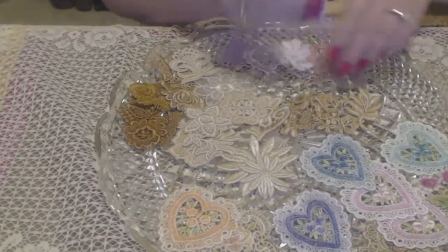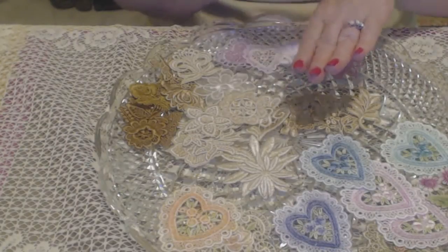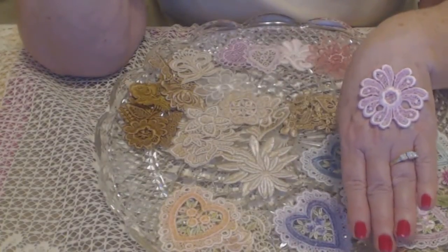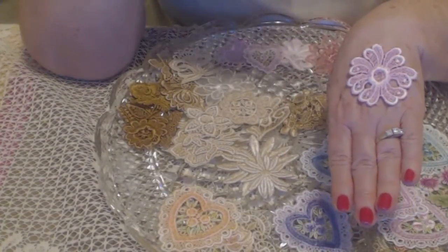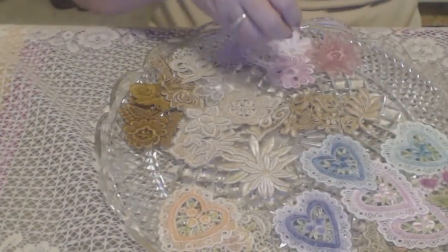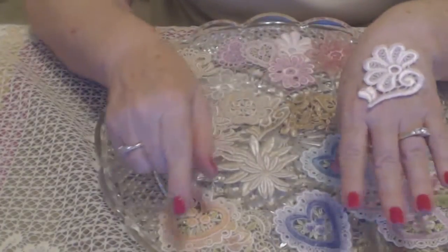And then, let's see here. Like I said, sometimes it's hard to tell. This is like a darker pink and a lighter pink, but neither is dark, dark. Beautiful, beautiful pink. Now, some of these you will have seen in the other set.